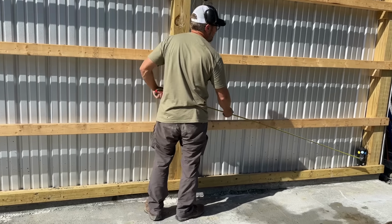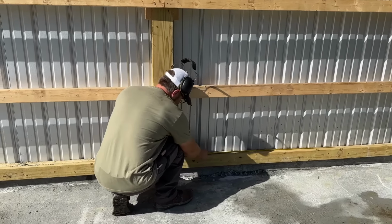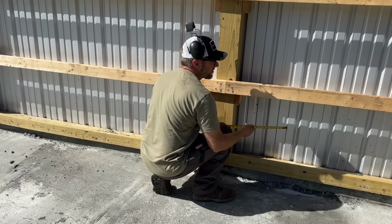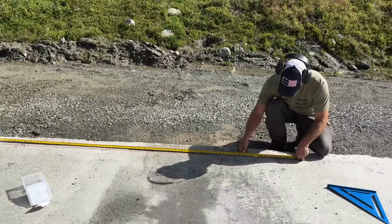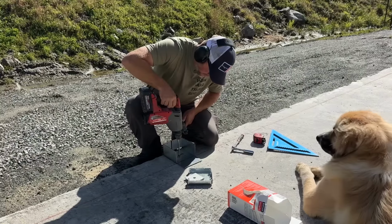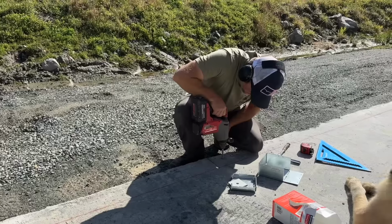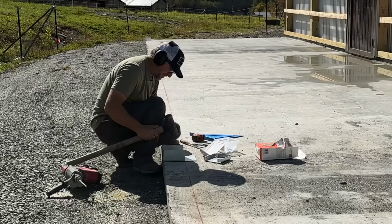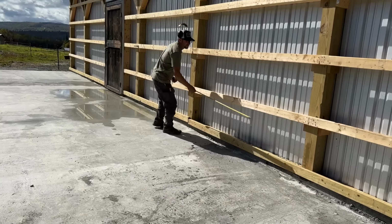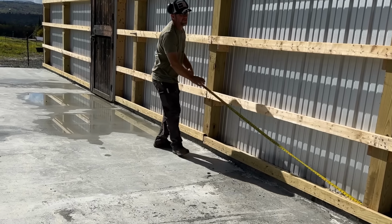All right, I guess we might as well have these line up with the barn ones. So we want to go 87 and a quarter. All right, that one is 90 and a quarter.